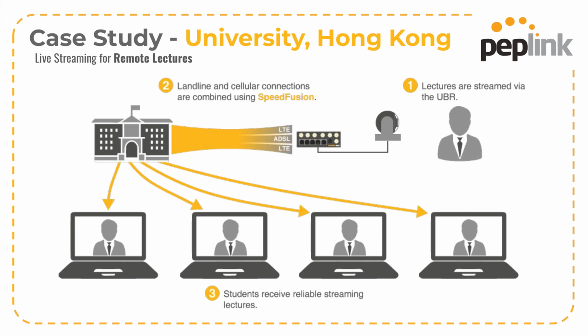So what they did is they took our new Peplink UBR, and they deployed that to all their professors' homes. And so they've got landline and cellular connections at the professors' homes. So the UBR is a 2-modem product. It's got 2 different cellular radios in it, and then you can also plug it into a landline WAN. So you've basically got 3 different internet connections that you can use to protect your traffic, whatever's important to you, and in this case, those remote video lectures.